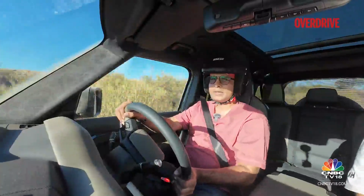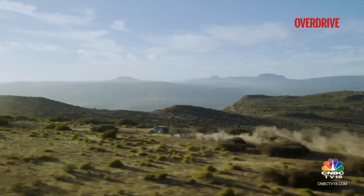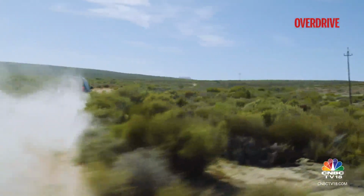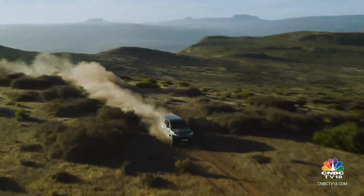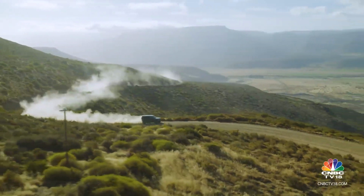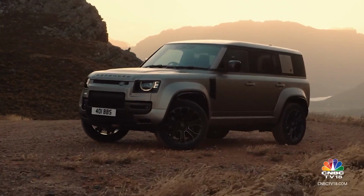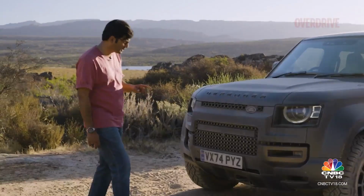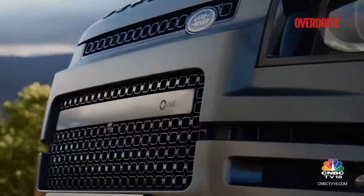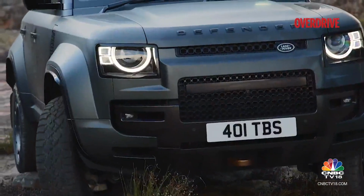This track is really interesting. Loose sand, very soft. This is fitted with a 4.4-litre V8 engine. Couple of signs where you can see this OCTA sign over here, and the front grille is bigger, LED headlamps, which is a matrix LED. That is a big change.